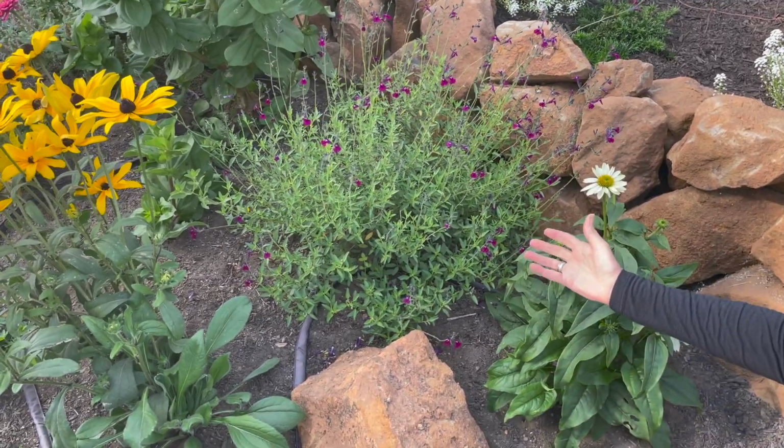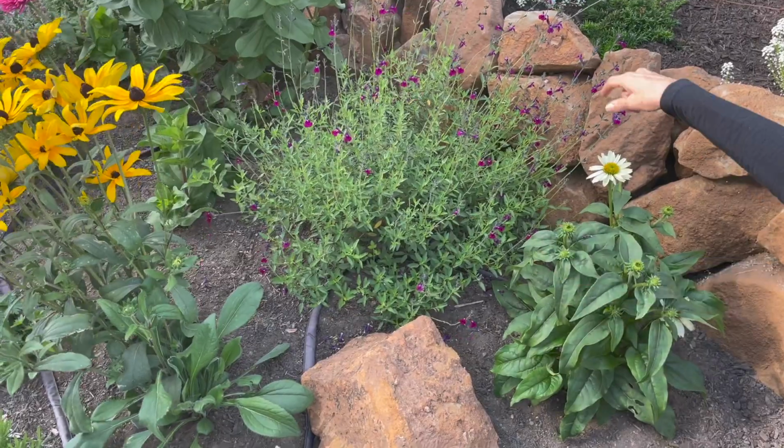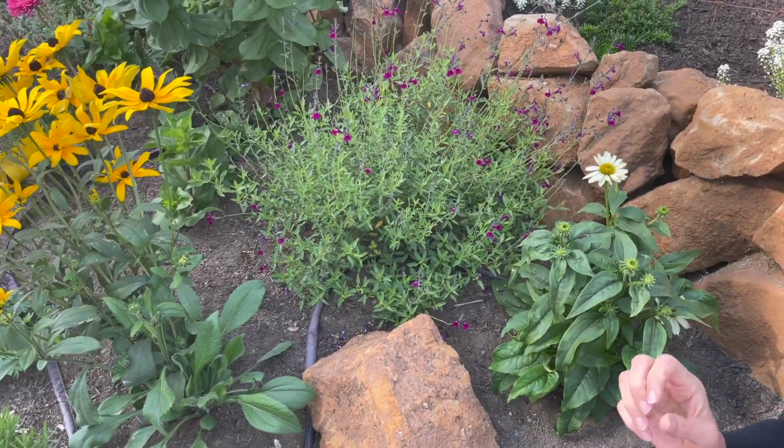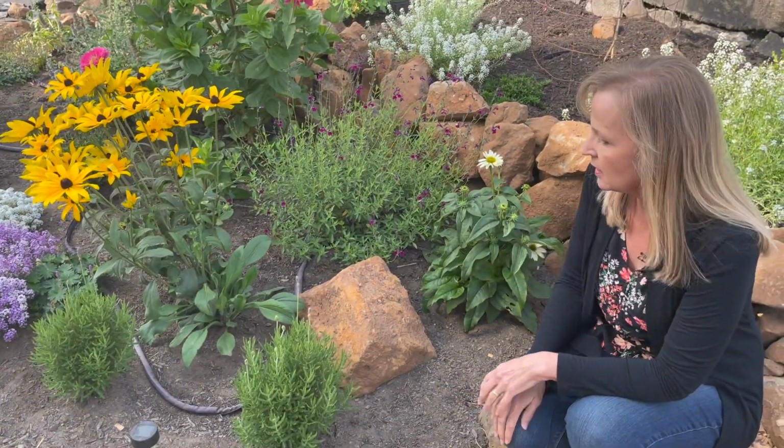And it has bloomed all summer. The bees love it, the hummingbirds love it, and it has filled out. Again, it started as just a very small plant. And so this is one of the best ones that we've had.